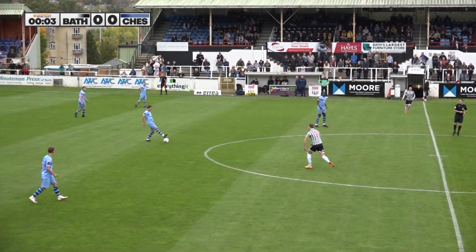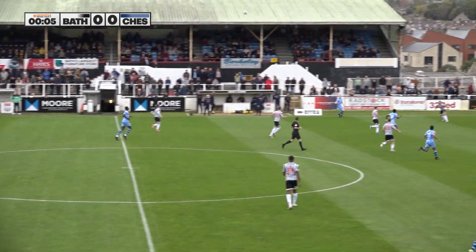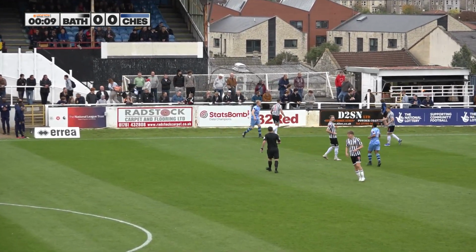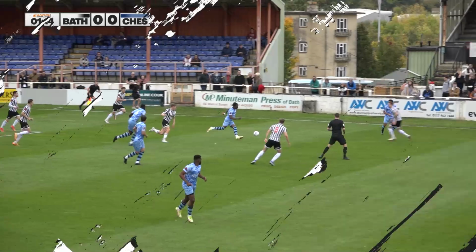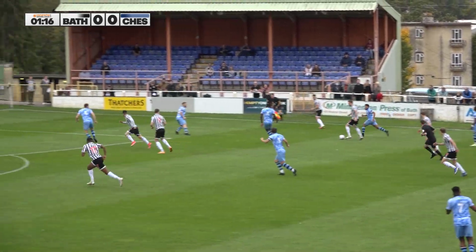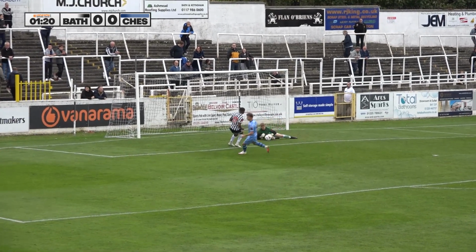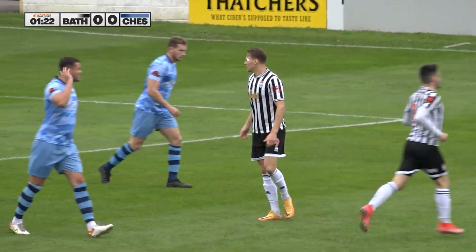And it is Newton who gets us underway in this National League South clash this afternoon. Long ball out to the left. Drifts out of play for a Bath City throw. Picked up by Charles. He looks to exchange passes, but it's gifted back to Bath City and Lines into Cook on the edge of the area. Goes for a shot first time, but comfortable for Rose to gather down to his right-hand side.